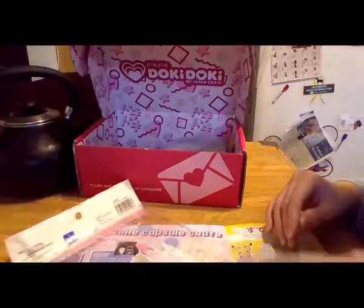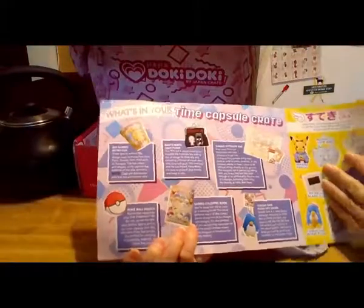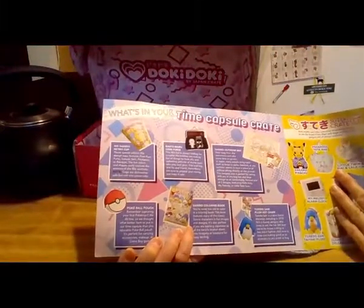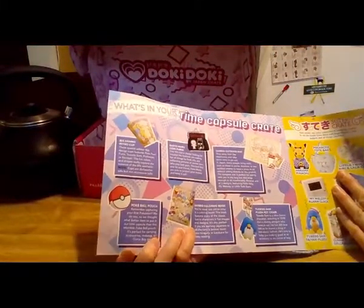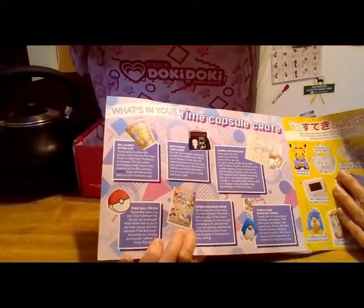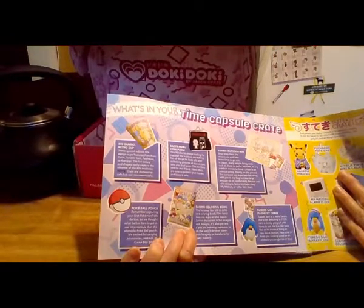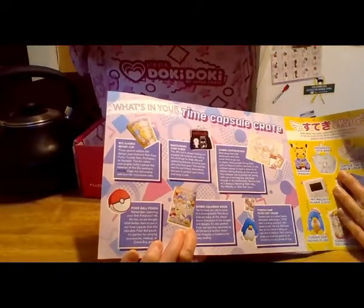The next item in our box is a Pokeball pouch. It says, remember capturing your first Pokemon? We do too. So we thought, what better item to put in our time capsule than this? A Dabble Pokeball pouch is perfect for carrying accessories, makeup, or Game Boy games.